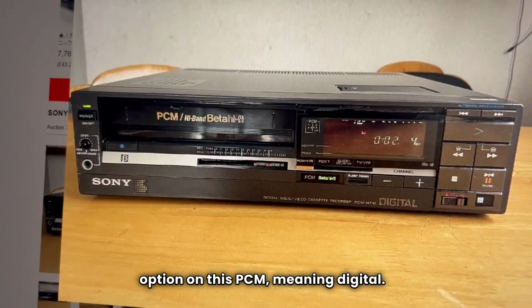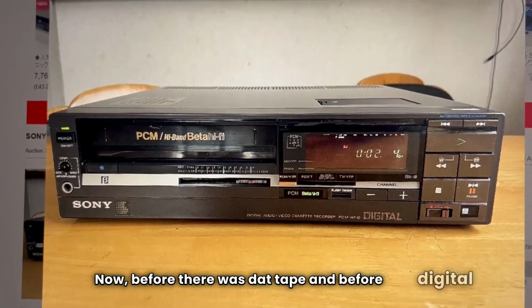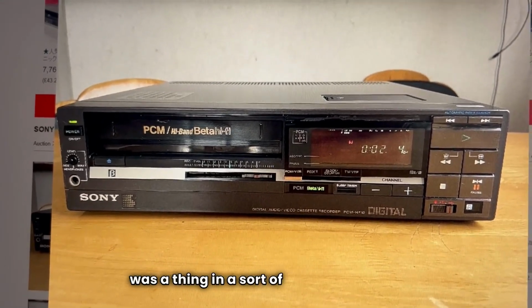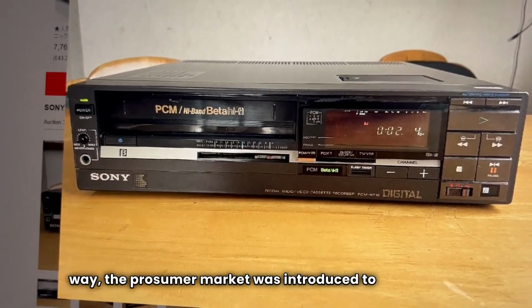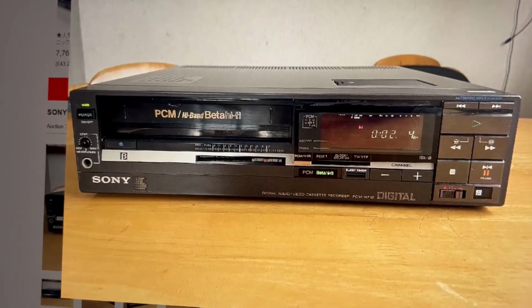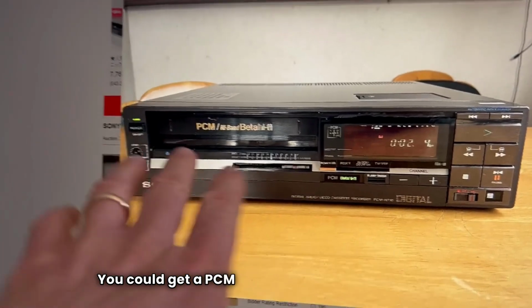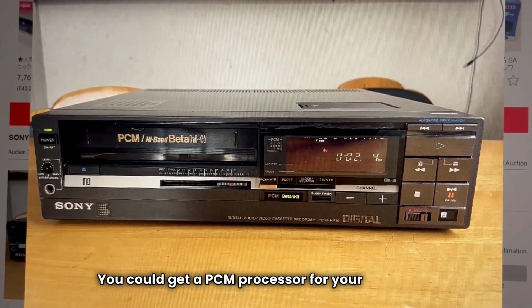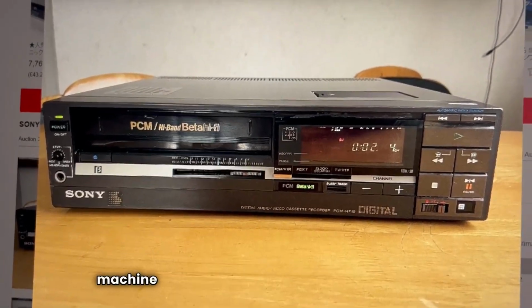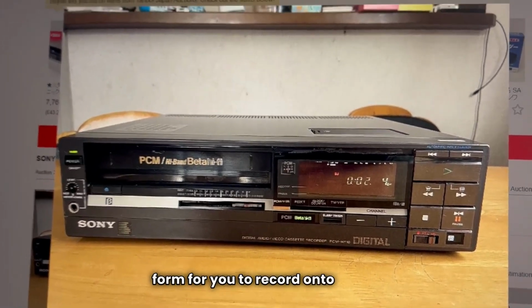PCM meaning digital. Now, before there was DAT tape and before digital was a thing in a sort of mass consumer way, the prosumer market was introduced to digital with digital plugins or add-ons for existing equipment. You could get a PCM processor for your Betamax machine, and that would output digital in a video form for you to record onto tape.